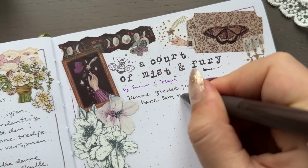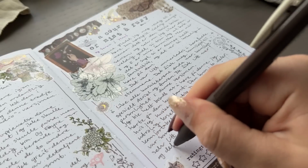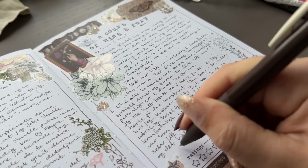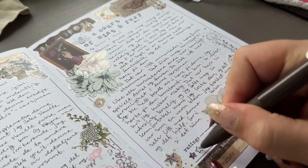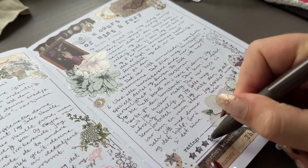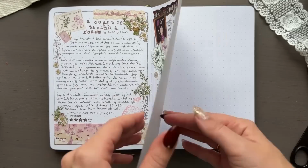Yeah, A Court of Mist and Fury gets 5 out of 5 stars for me. It is a great book. It is better than the first one, and the dramatized version was really, really good. Although I have to say, some of the spicier scenes were sometimes a little bit odd, but maybe that's just me. I don't know.